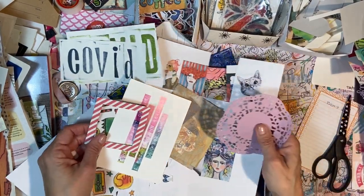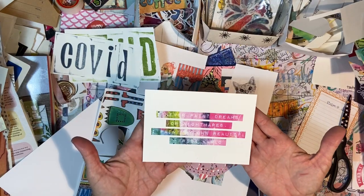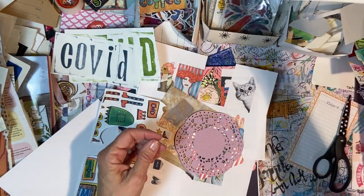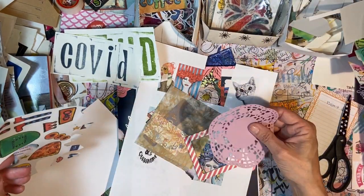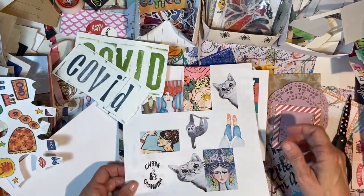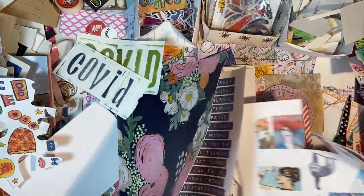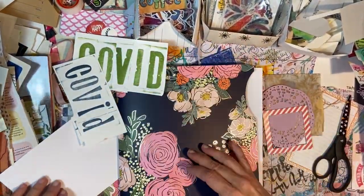Okay. So this, I think I'm going to put in my Happy Mail box. Oh, that's from Lynn. I love it. I was going to tape this on my desk, so that's why that one's out there. Yeah, this is all going to go in my Happy Mail drawer because I just love it. And I want to remember it was Happy Mail. Printables.